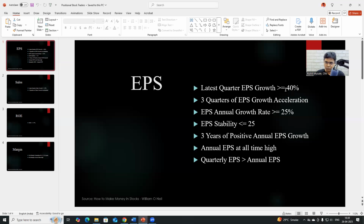Latest quarter EPS growth should be more than or equal to 40%. Now I want you to start making notes of violations. Don't count how many factors are in our favor. Start counting how many factors are not in our favor. So, for example, if you find that 6 or 7 factors are not in our favor, that's a fundamentally weak stock, because out of 12, if 6 or 7 are not in our favor, why do we need to even do further investigation? Correct? So, let's check how many violations we get.